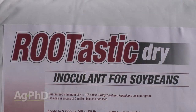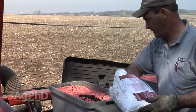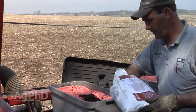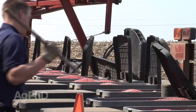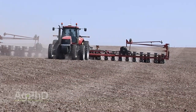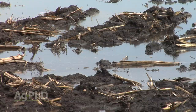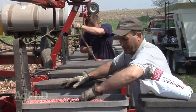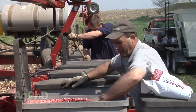Okay, let's start with inoculant. When we think about an inexpensive product, we're often talking $1, $2 an acre, not very much, to add rhizobia bacteria to our seed. There's a few situations where inoculant is going to pay a lot more than it normally would. For example, if you had flooding conditions last year on the ground where you're going to plant soybeans, you killed a lot of the bacteria in your soil. So putting more of the good bacteria out there is really going to help you.